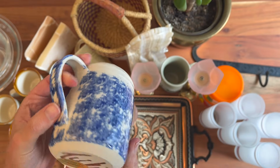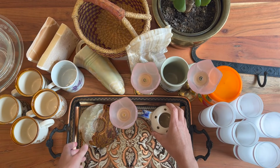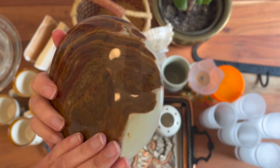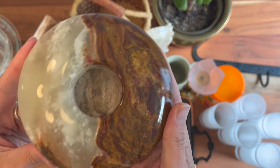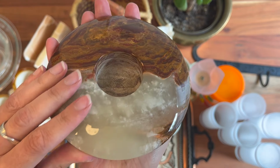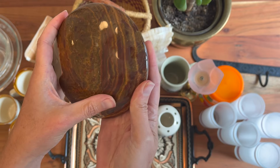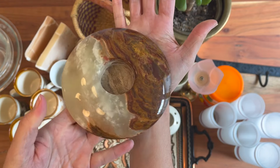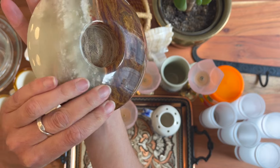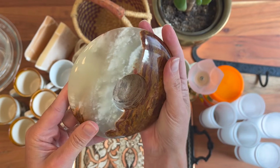So this one, I've just never seen one like this before, so I decided to give it a shot. And this I found at WINS. One of my friends said it looks like a stone donut. It's actually a candle holder. Obviously you put your tea light in here, but I thought it was a beautiful texture, and I think it was like $2 or $3. I don't remember, but it was very inexpensive and pretty, so I thought I would give it a shot. But look at that texture on that stone. It's just gorgeous. And it's heavy as well, so I really like that one.